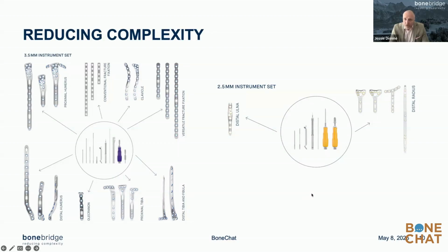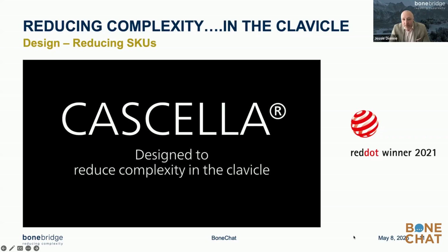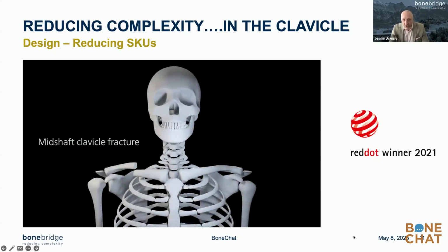We've tried to be very smooth and efficient, compact and versatile. All our plates are sterile packaged. Everything's stainless steel because we're Swiss and stainless steel is the way to heal with steel. I like to tell this little story because it's a perfect example. Clavicle fractures are probably one of the most boring fractures out there, next to ankles.